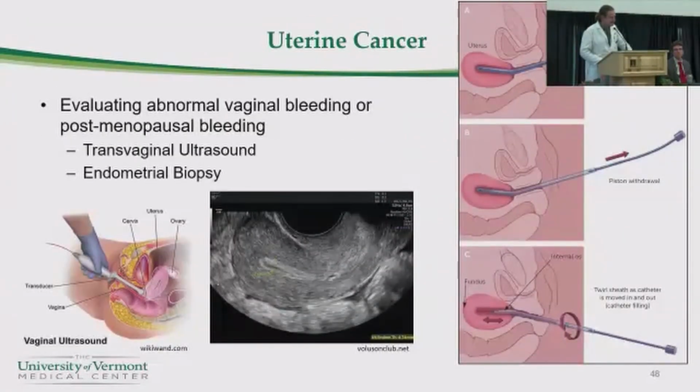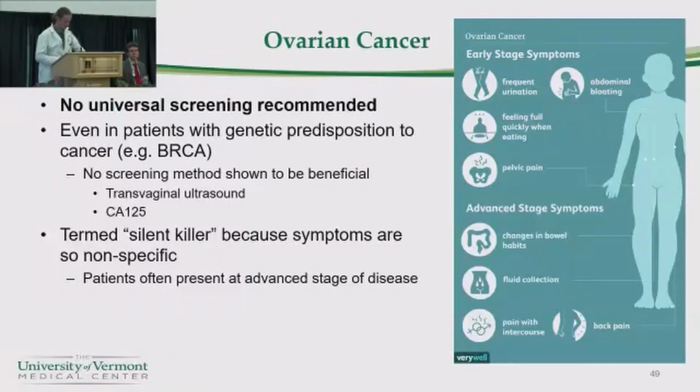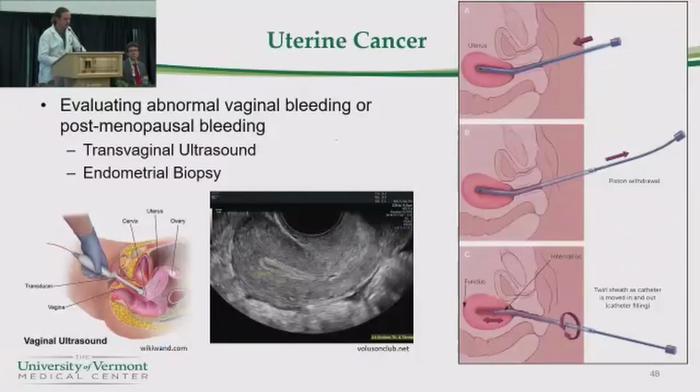And the way that that's done is through a transvaginal ultrasound in order to measure how thick the endometrial layer is, again because primarily uterine cancer comes from this inside layer of the uterus. And so women who have a thickened endometrial stripe should have sampling of that tissue so that a pathologist can look to see if there are abnormal cells there. We're fortunate in that the vast majority of these cancers are caught early and are treated with surgery. And if caught early, that can be the only treatment that people need.